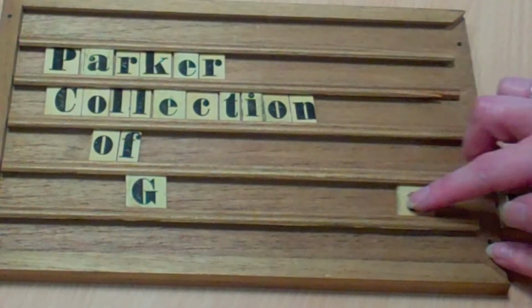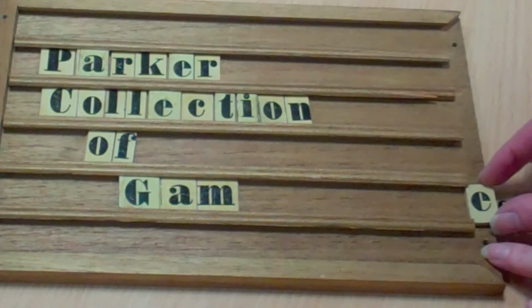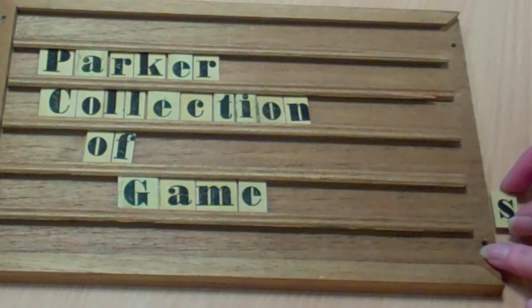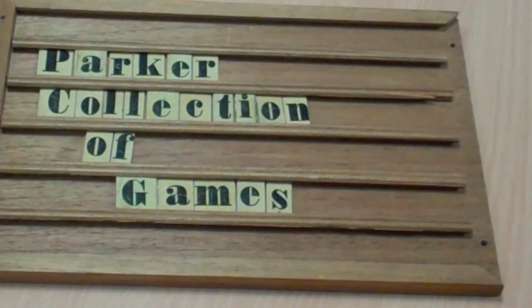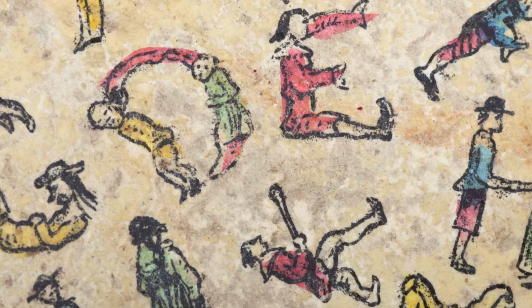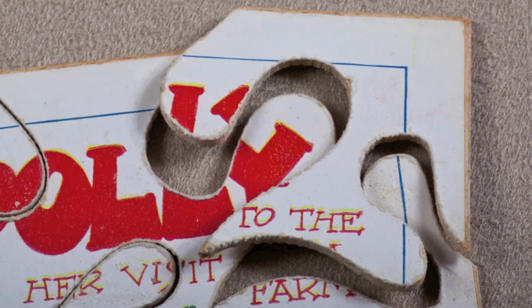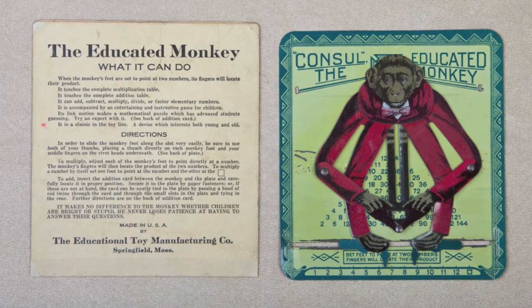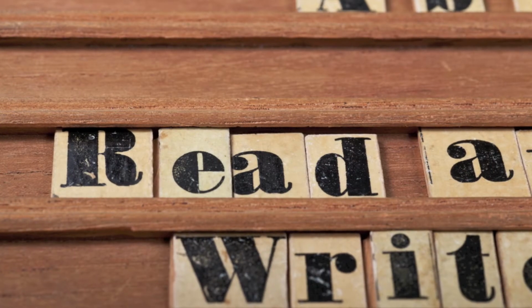The Parker collection is about 100 games at the moment, mostly Edwardian or Victorian. They are all educational games. My name's Sherry Gladstone. I work with the Parker collection. I look after it. I make sure that it's kept in reasonable condition and that any work that needs doing is done. It's just amazing the range of items we've got.